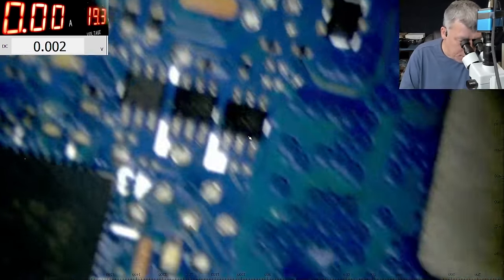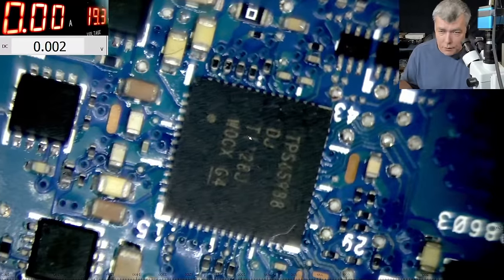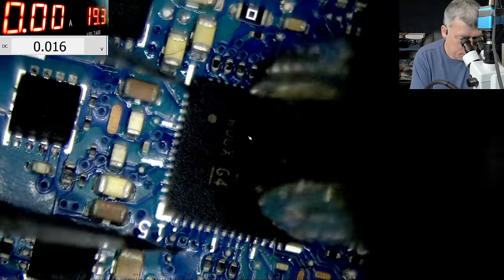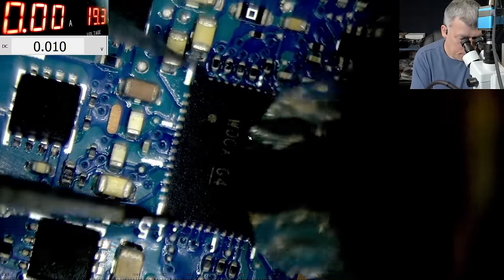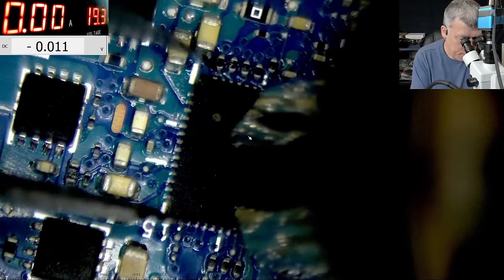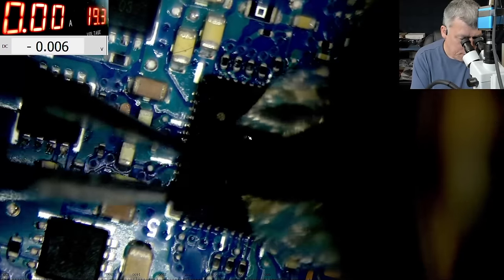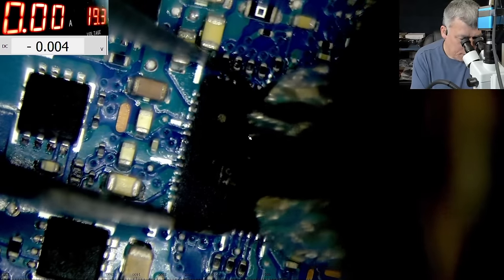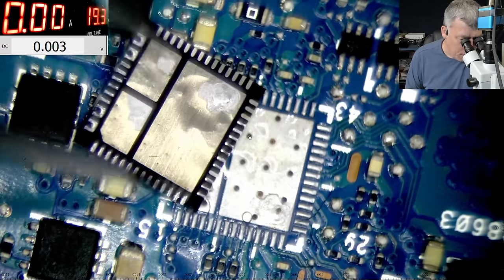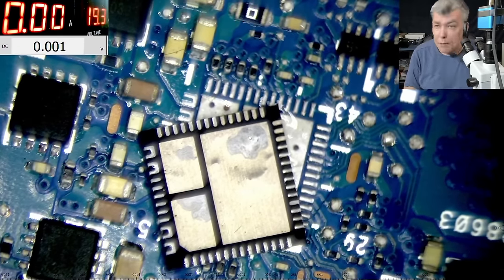Okay, let me remove it one more time. And check. Yeah. Let's check the solders, yeah? Let's check the pins, how they got soldered. I'm pretty sure they are soldered fine. But let's check to be sure. LOL. What is this? That's bad.